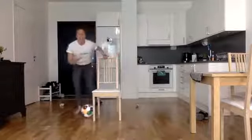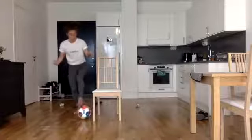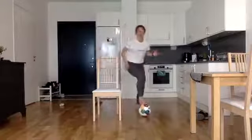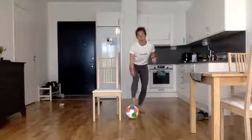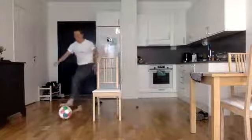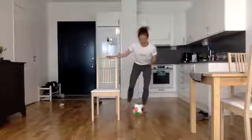Ole, same thing, outside of the foot. Again, we've done this one before. Sole, outside of the foot, stop. Outside of the foot, stop. So sole, outside, messed up with my mate. So right foot takes the ball, outside of the foot, sole, left foot, stop. Ole, the defender one. So I don't see a chair, I see a defender.